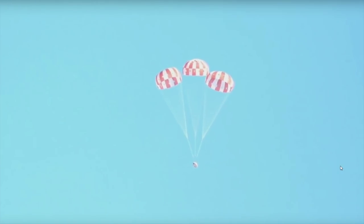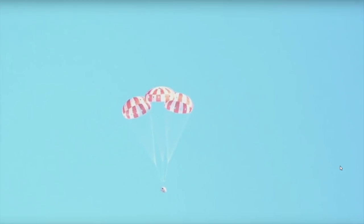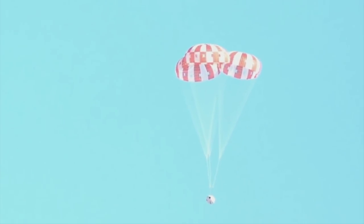Beautiful shot right there. Three mains spread out. You can hear the crowd in the back cheering. We're not quite done yet. There's still a lot of stuff in the air. But here you can see the three mains bouncing in and out.